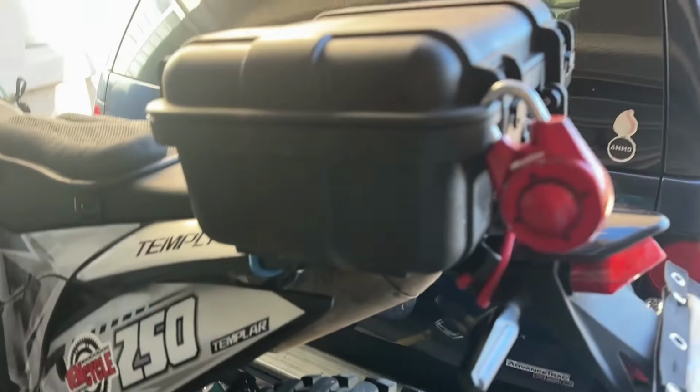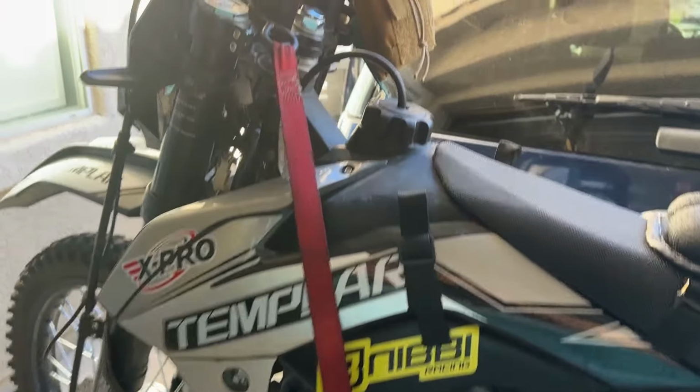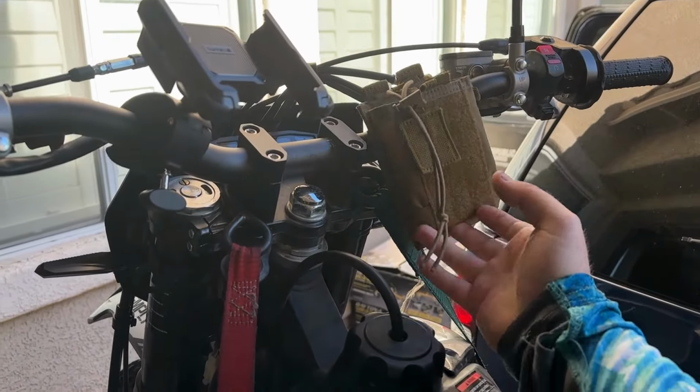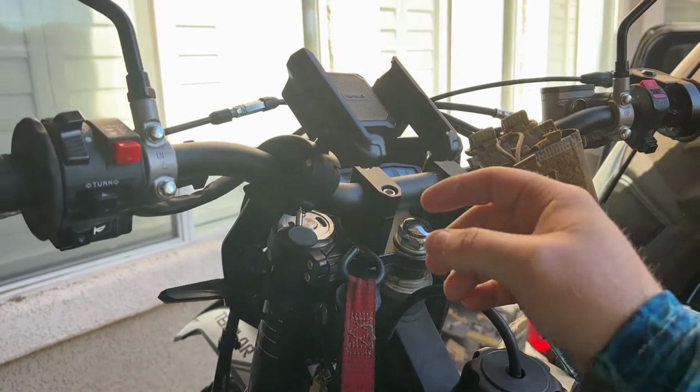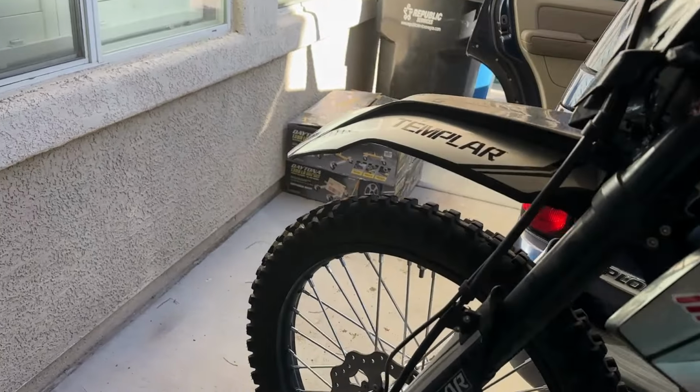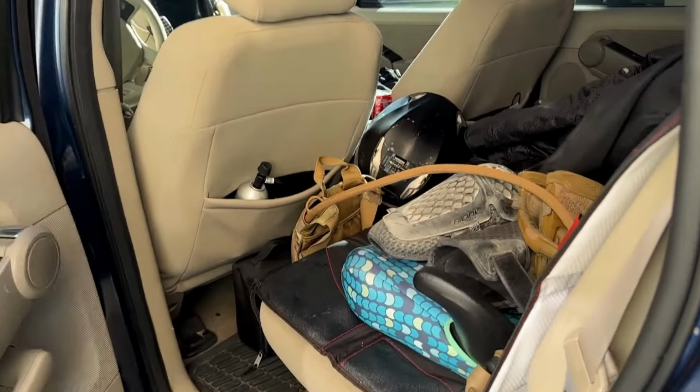I got this box loaded down with tools, just in case. And then I'll be carrying a little Baofeng radio in here in case something happens and we need to get a hold of somebody. And then I'll have my phone holder here. Pretty much all loaded up.